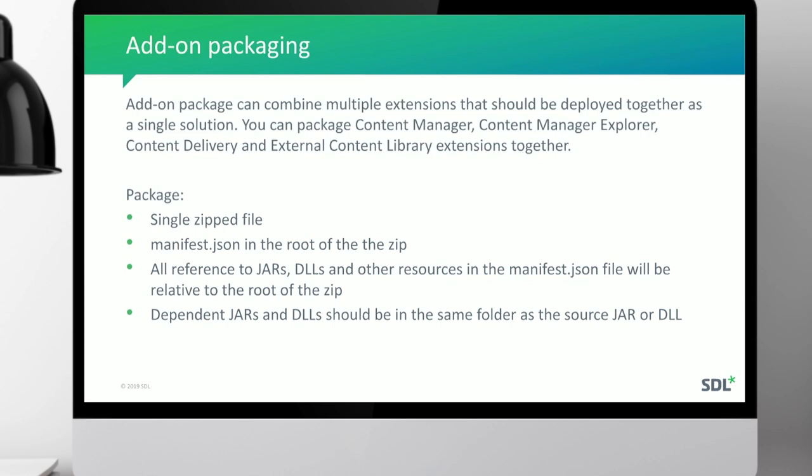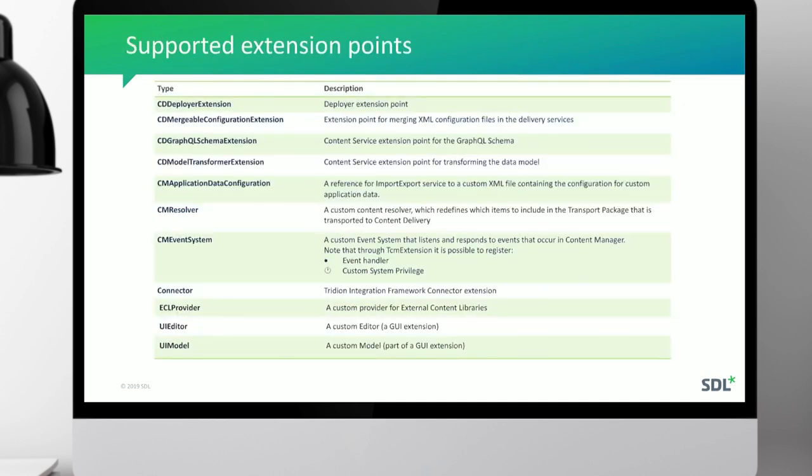So just going through some of the supported extension points that we have in the current release. So these are all the public-facing ones. There are some internal ones as well. But from the delivery side, we have a deployer extension point, and that's used by our deployers. And this allows you to define, if you want to produce your own deploy modules, for instance, for Tridion Sites, you could package these using this deployer extension.